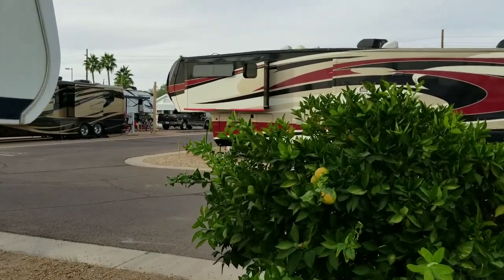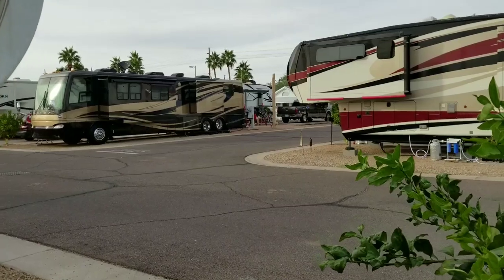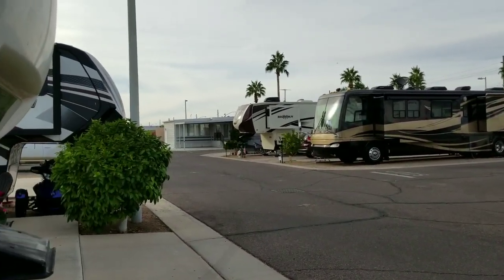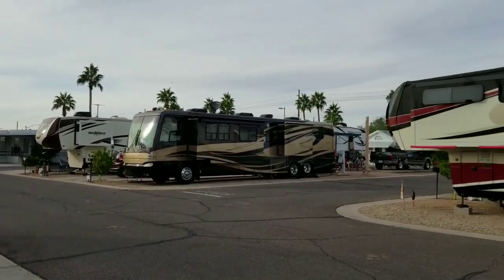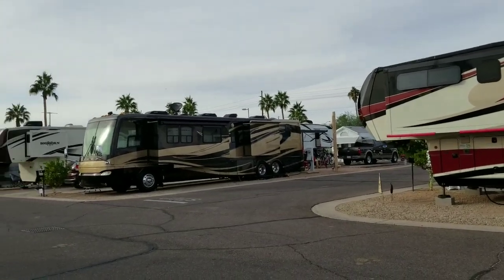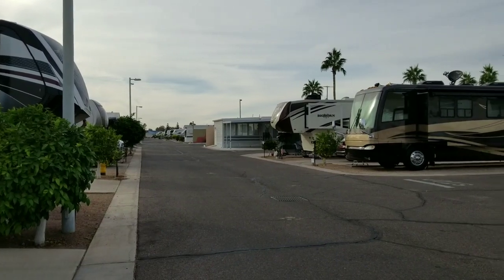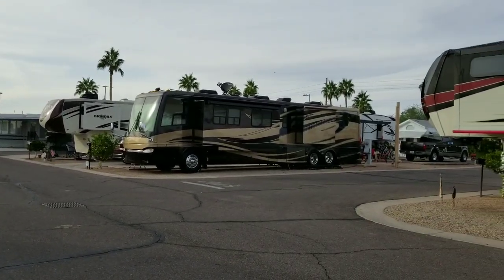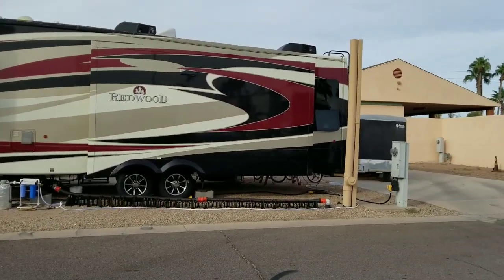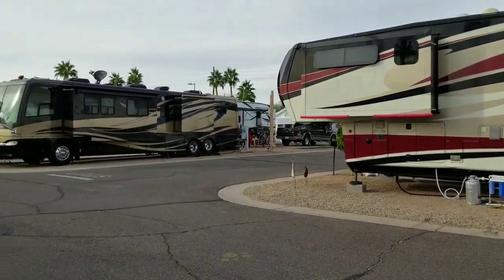But initial look of the park and everything's pretty well maintained, very well taken care of. A lot of camp hosts. Some sites are a little closer than others, but everything is still pretty nice, with nice big wide streets, places to maneuver your RV around. Might be a little difficult in certain coaches, big boys like this one here and a few others, but all in all, not too awful bad.